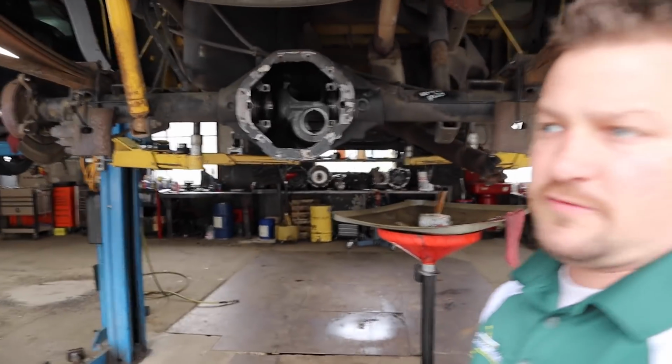So this particular diff was making all kinds of noise. You would think it was ready to fall apart. And when we pulled the rear cover off, just liquid graphite was pouring out of the thing. We're like, man, this is gonna be pretty bad. Kind of a unique failure though.